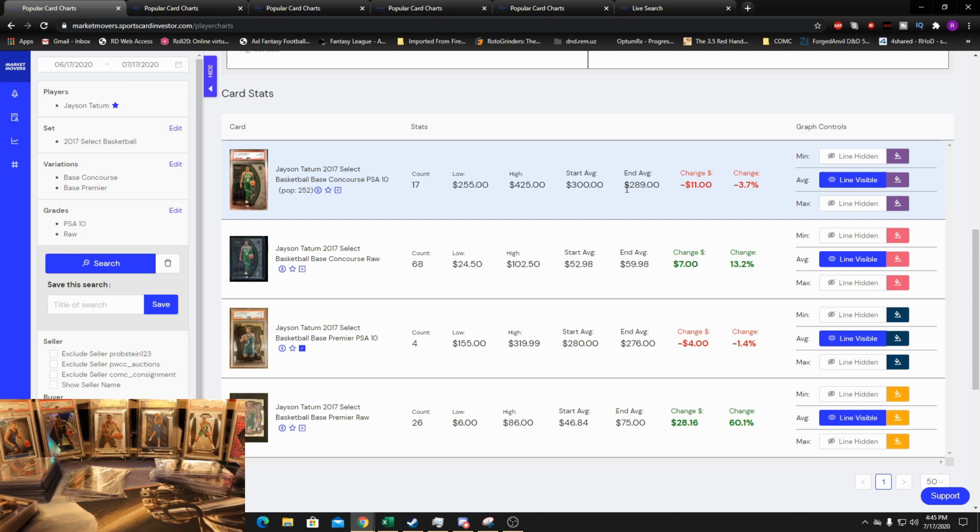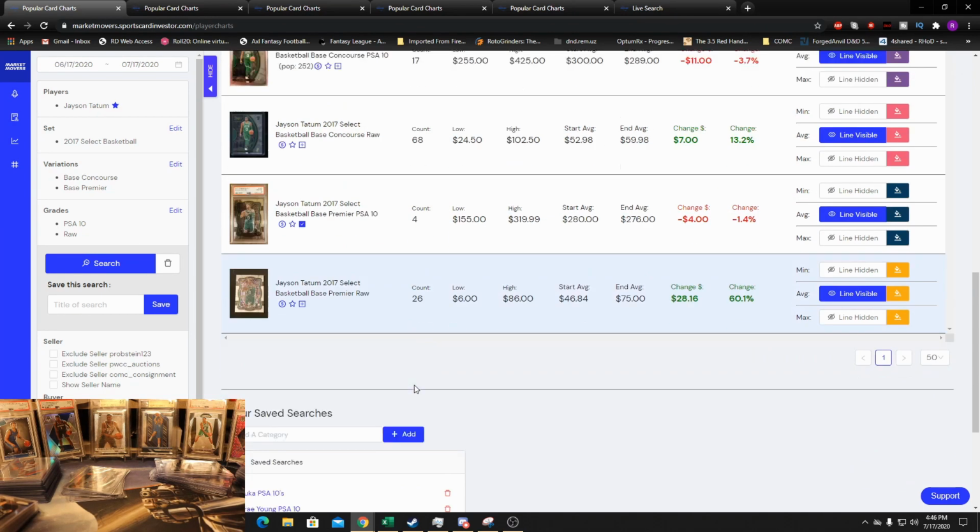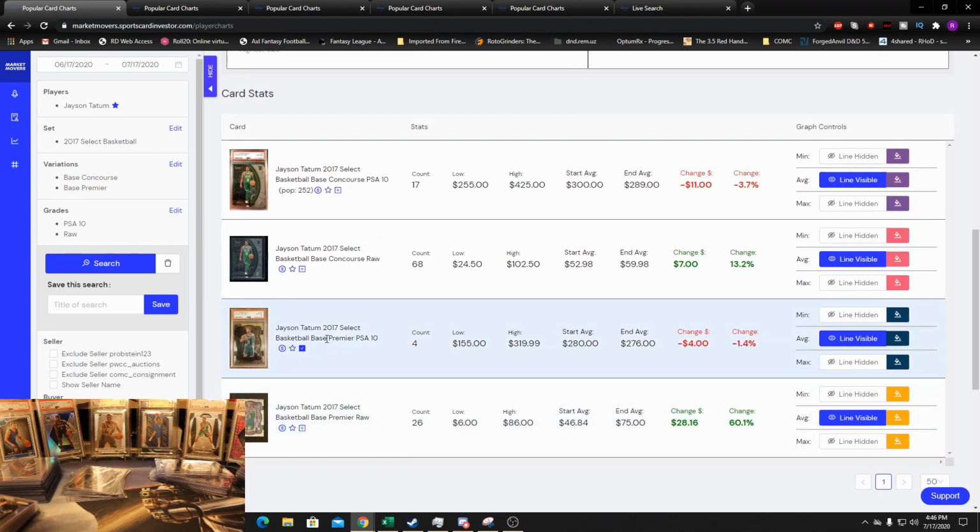PSA 10 Concourse, $289 is what the end average was. Pop count, now I'm not the biggest person on pop counts in the world, but these are extremely low, so that does matter a little bit more. Pop count on this, 252. $300. PSA 10 Concourse Tatum. Premier PSA 10 Tatum. There's no pop count shown here.